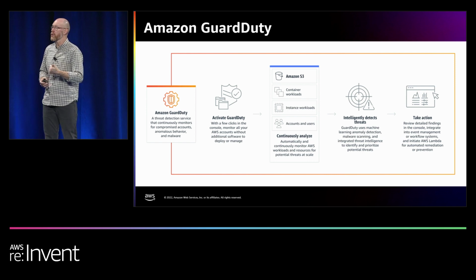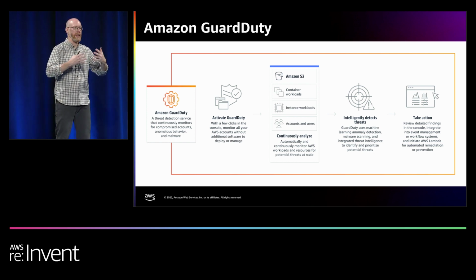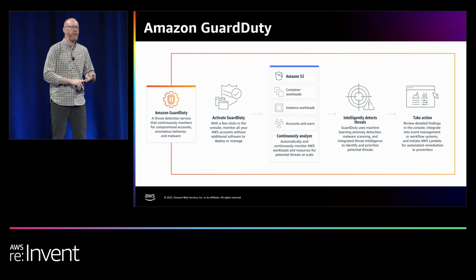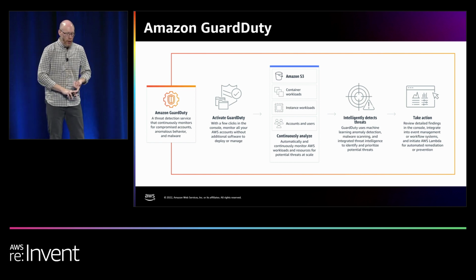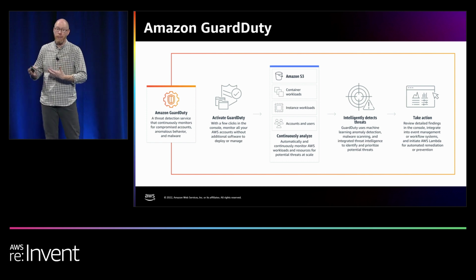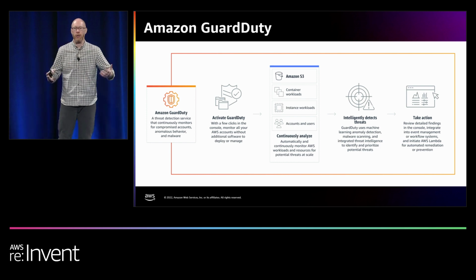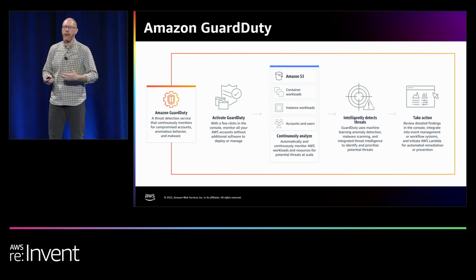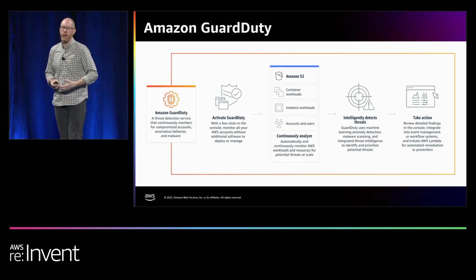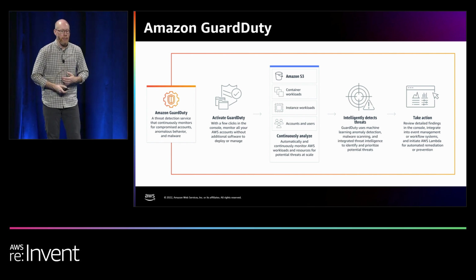One, it's going to use threat intelligence, AWS's own internal threat intelligence based on what we see from the AWS and the Amazon platform. And then we also have threat intelligence coming from our third-party providers, CrowdStrike and Proofpoint. We also generate findings based on anomaly detections that are backed by machine learning. So GuardDuty understands how your environment runs, what's considered normal, and then can generate findings when it sees unusual behavior or patterns that are not typically observed in your environment.